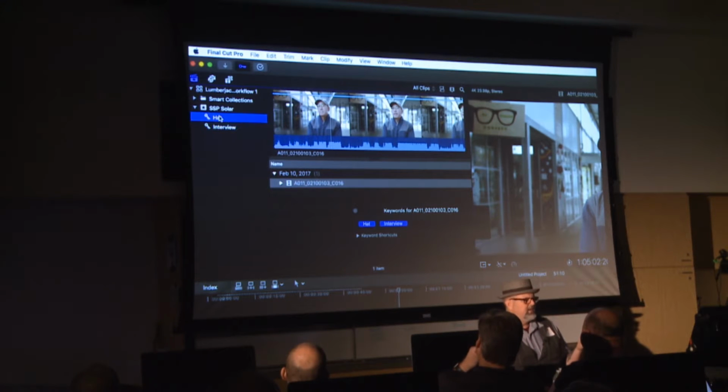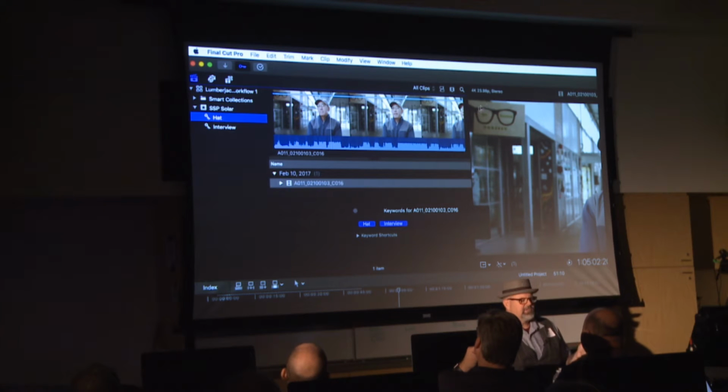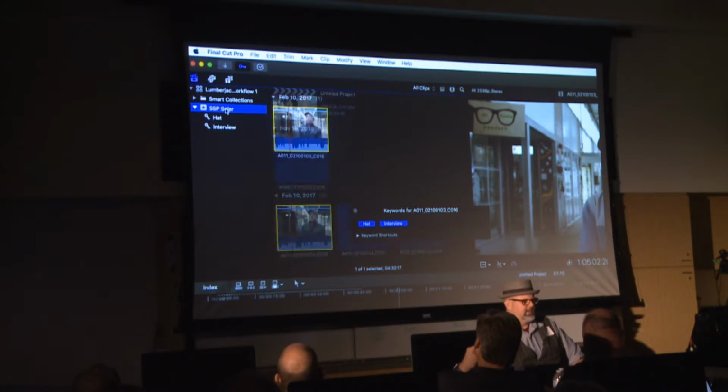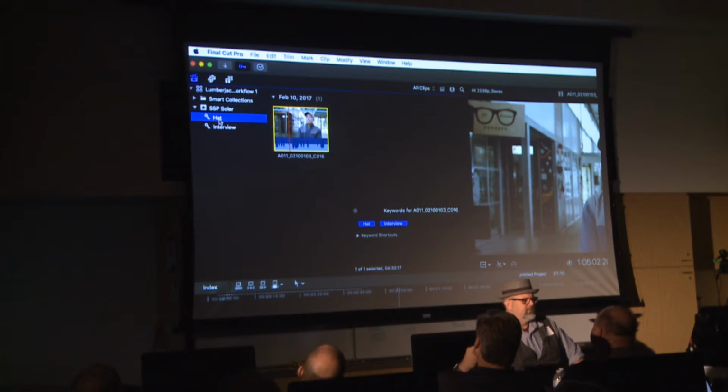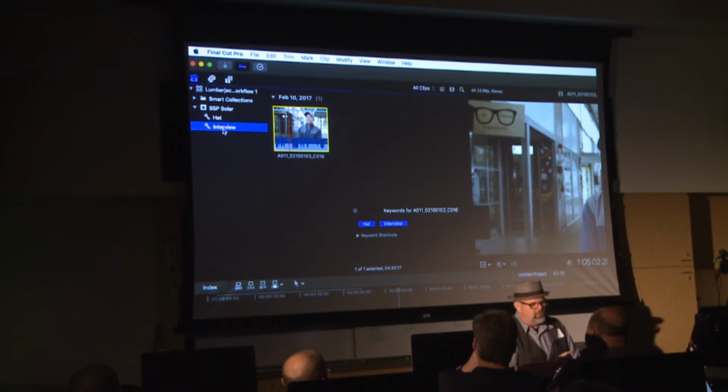So now I've got 2 keyword collections over here. You'll see that he's in both of them, right? Actually, if I do this, it'll be easier to see. He's in the hat collection. He's also in the interview collection, right? Makes sense? So now I've taken that 1 clip, and I now have multiple ways to reference it without having to duplicate that clip, without having to create multiple bins. It's just done through keyword collections.